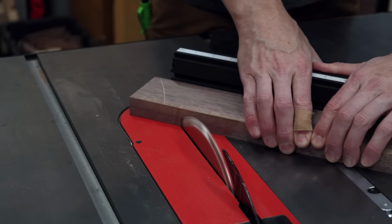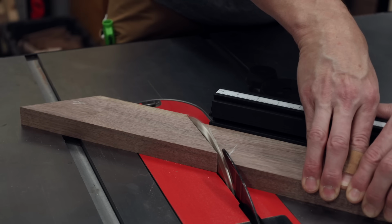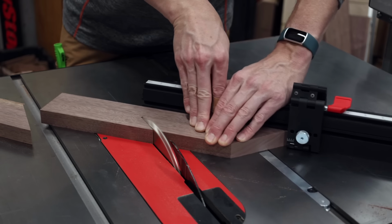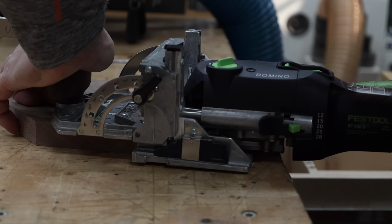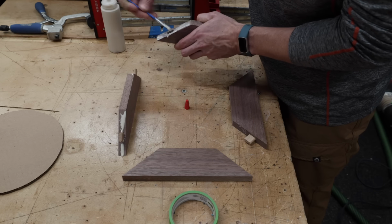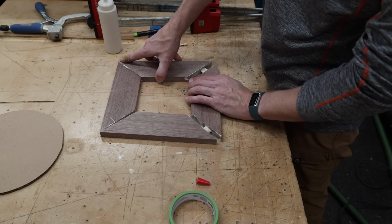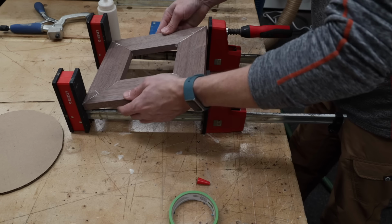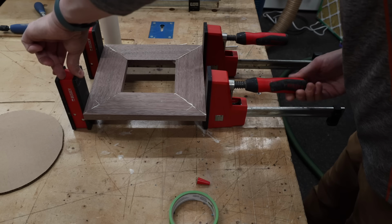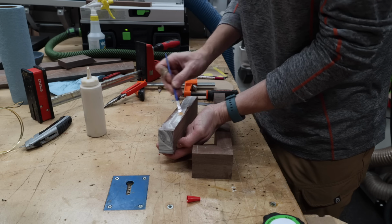Now, one of the features of this cabinet is going to be a round mirror with a custom brass frame around it. And it will be backlit with LEDs. And to be 95% transparent, my initial thought was to just buy a mirror with a brass frame. Unfortunately, I couldn't find one anywhere. So, challenge accepted. Let's make one. And the first step was to glue up a mitered walnut frame.